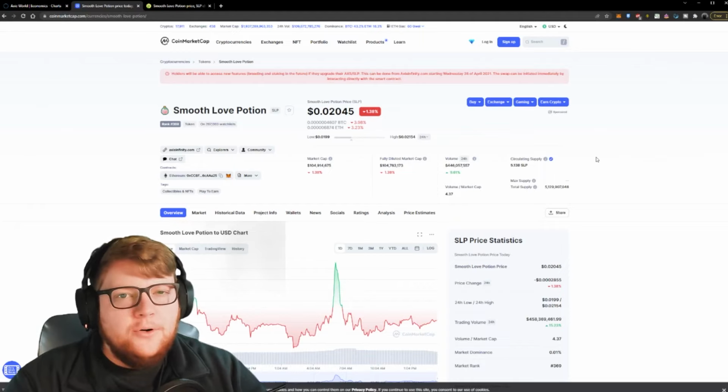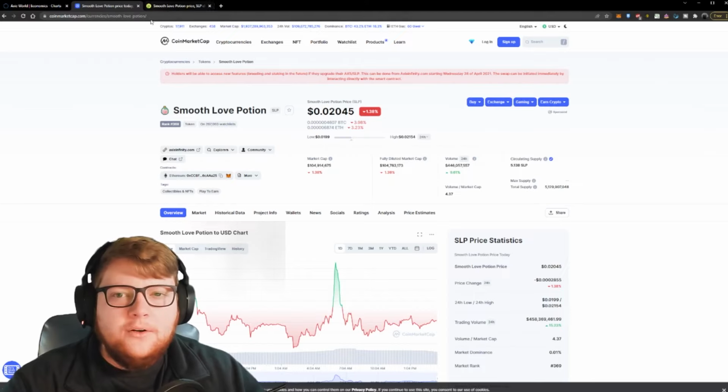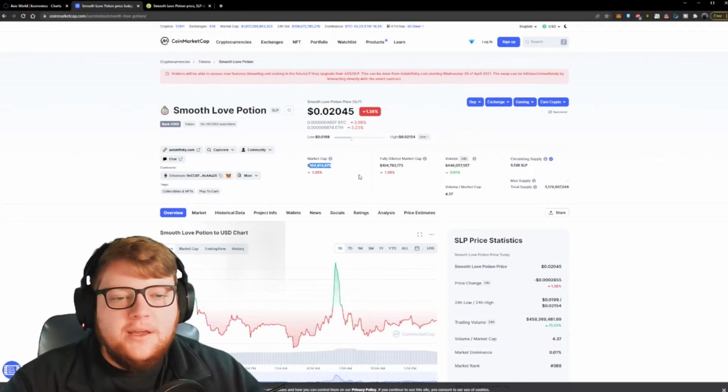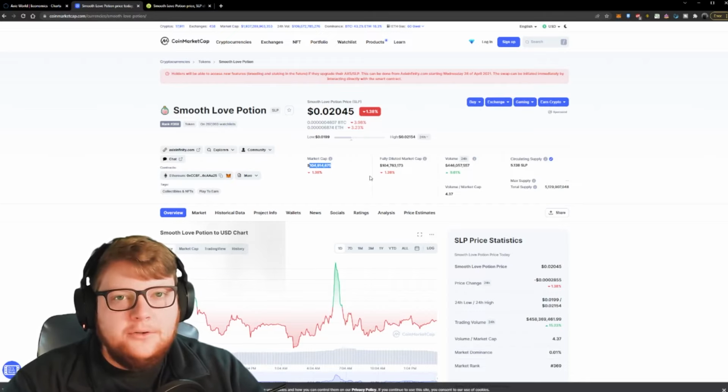Okay, let's start with the total supply of SLP that's going to absolutely shock you guys. If you come over here to CoinMarketCap, you're going to see that the circulating supply shows right here is 5.13 billion SLP. A lot of people cite this. This also gives you a market cap of about $100 million. However, this information is not correct, okay?